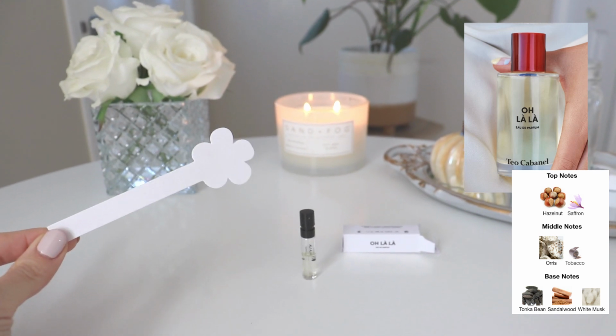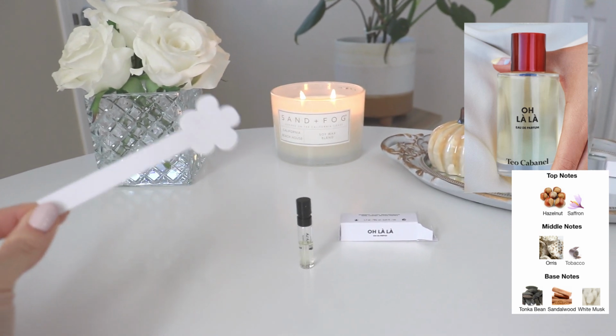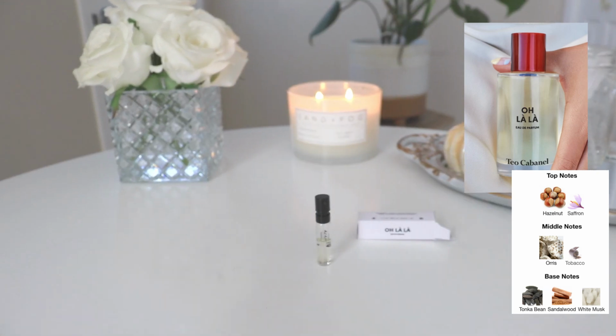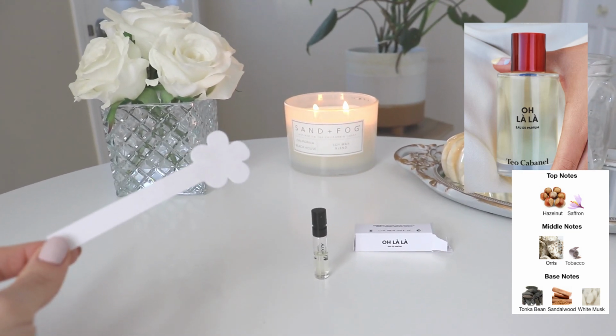It just smells like you put on a fresh coat of vintage lipstick, but you've got this delicious, creamy tonka bean undertone with a little bit of musk, and it's a little bit nutty. And it's just, oh my gosh, you guys, this is good. This is really, really good.